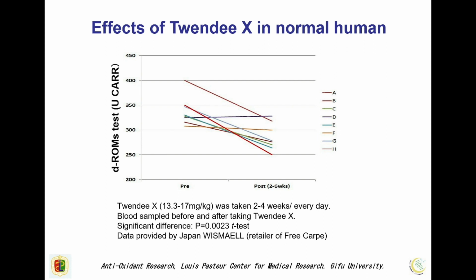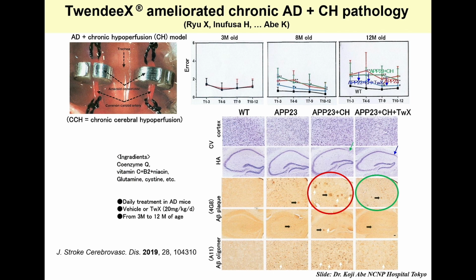And then many scientists or doctors try to reduce this parameter using branched amino acids or anti-cholesterol drugs. But its effect is only like reducing 5 to 7% after 6 months. So you see that this is a really strong effect on the oxidative stress.